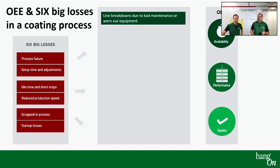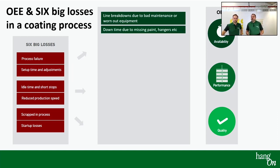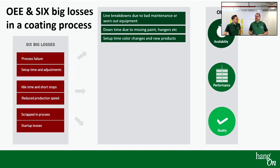One is that we have line breakdowns due to bad maintenance or worn out equipment, so to speak. We have downtime due to missing paint, hangers, or other material that we should have for our production. We have the setup time for color changes and new products. It definitely affects. We have breaks longer than 10 minutes, for instance lunch breaks, etc. Absolutely. So this is the process failure part and the setup time and adjustment.